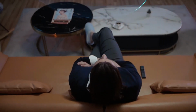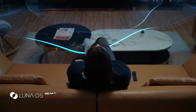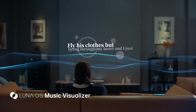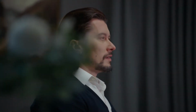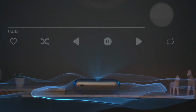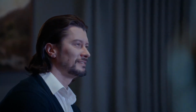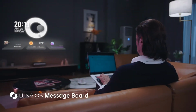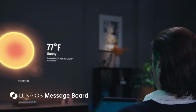O1 Pro is more than just a projector. Fires glow, sparks flying through my heart, and it's always ready to uplift the ambiance in your place. Top-down destination in California. I wanna feel the warm breeze, but I'll wait for you.